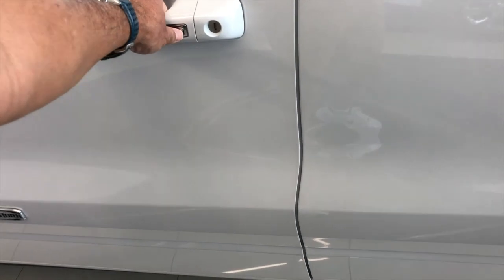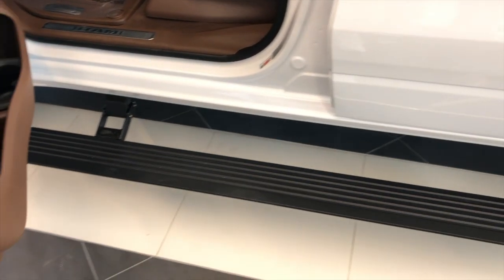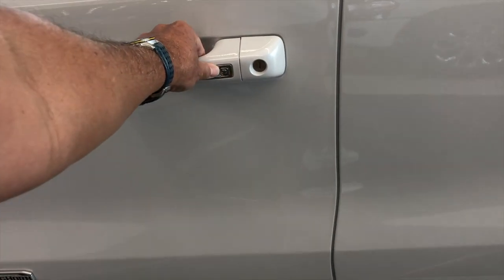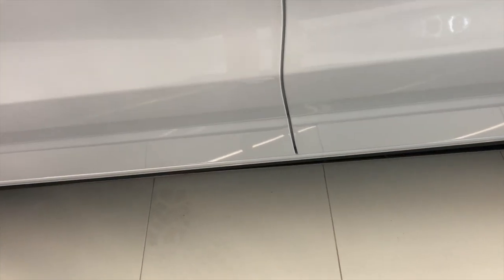And this is another feature that's very cool. Opening the door, it brings out the step. And closing the door and pushing this button, it brings out the step.